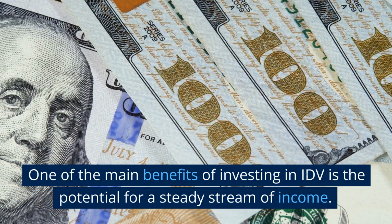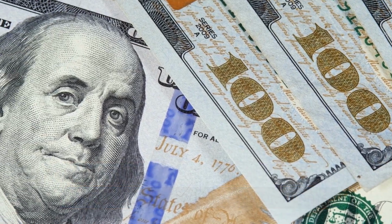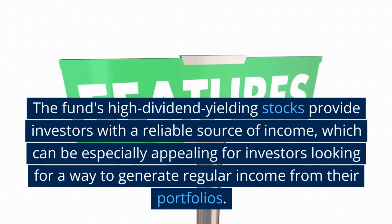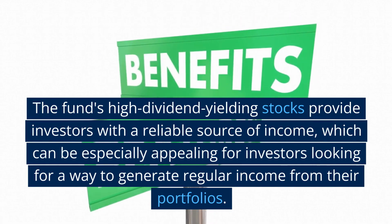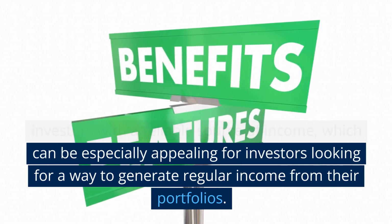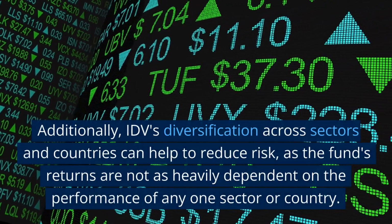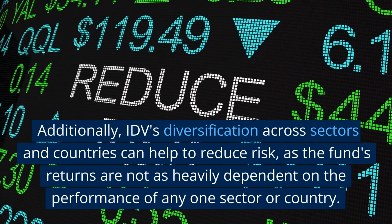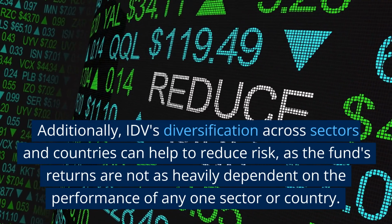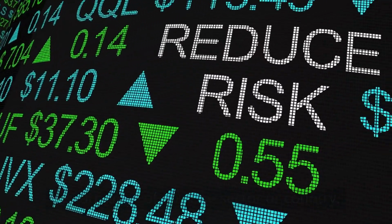One of the main benefits of investing in IDV is the potential for a steady stream of income. The fund's high dividend-yielding stocks provide investors with a reliable source of income, which can be especially appealing for investors looking for a way to generate regular income from their portfolios. Additionally, IDV's diversification across sectors and countries can help to reduce risk, as the fund's returns are not as heavily dependent on the performance of any one sector or country.